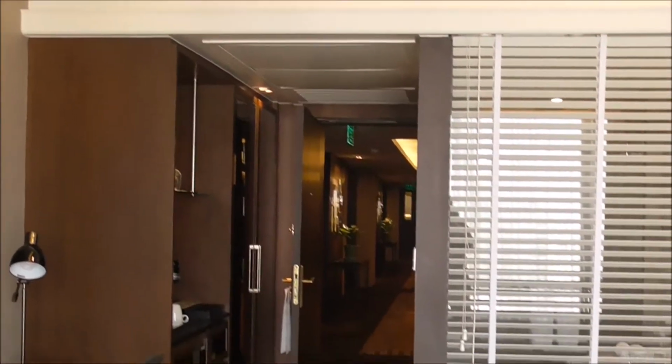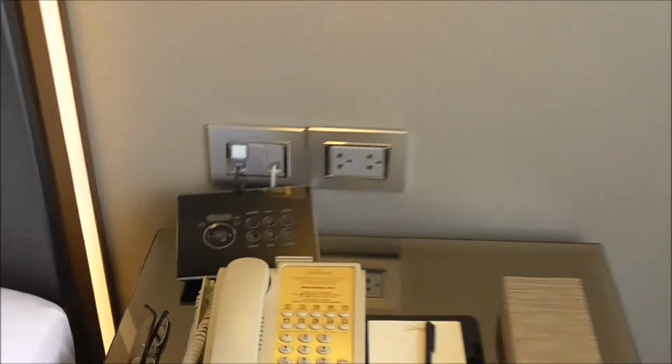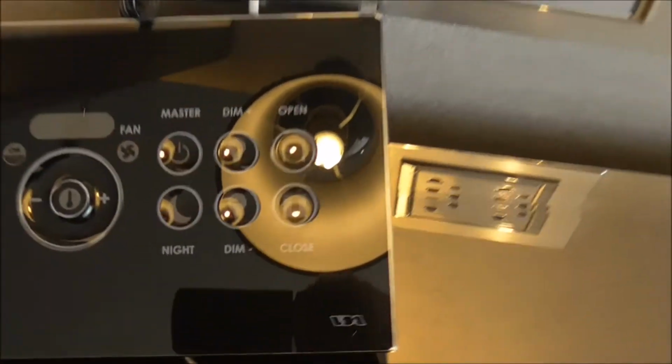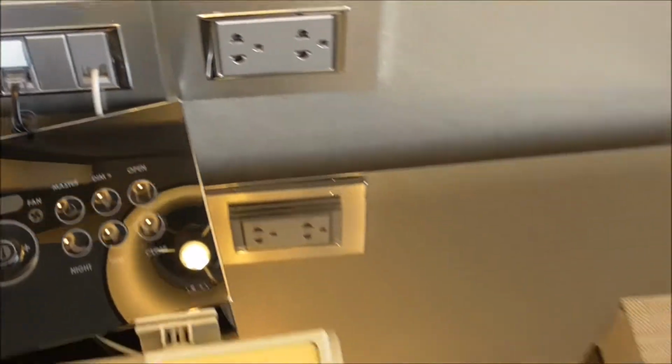Well, they've really spent a lot of money upgrading. So for a modest sized room, which is, I think, £130 a night club rate, you get quite lavish decor. You get technology that actually works. It even shuts the curtains for you and the air conditioning there. Very comfortable beds.